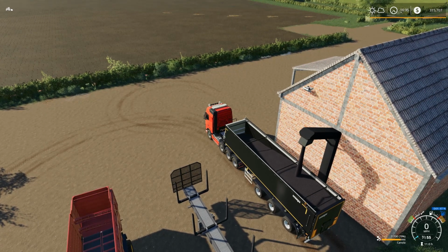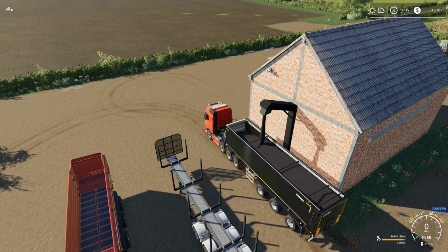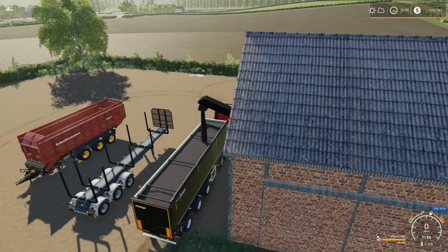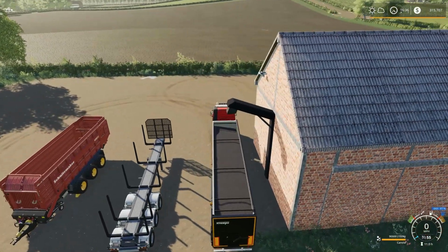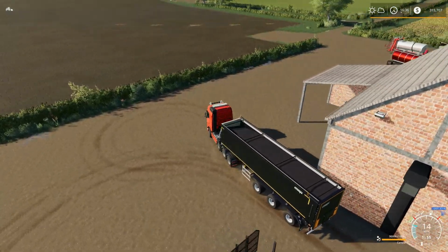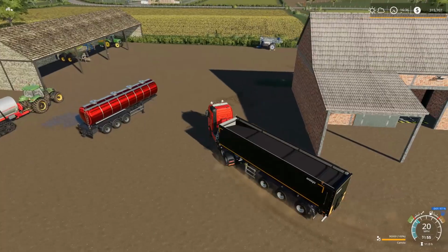Oh, still not done filling up. So I want to make a few more trips and sell this canola. I might even sell the corn, and then we'll go over and start harvesting some barley. And we'll go ahead and sell that this evening as well. It's all about just selling crops, getting some cash, and getting to spend some money.